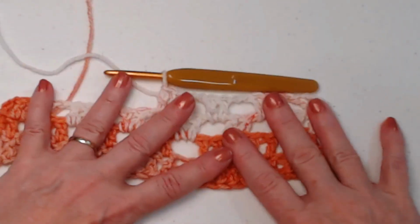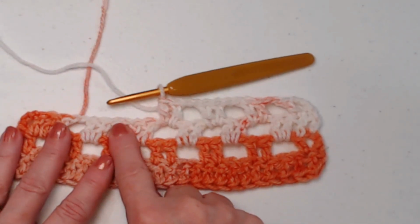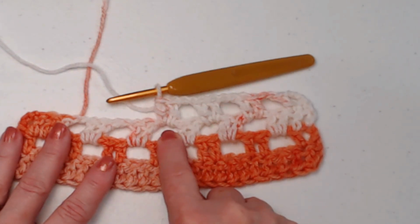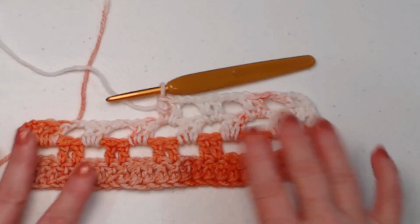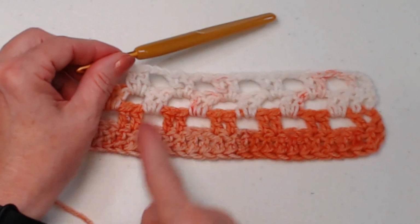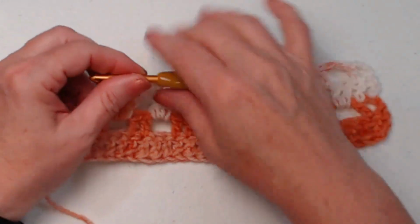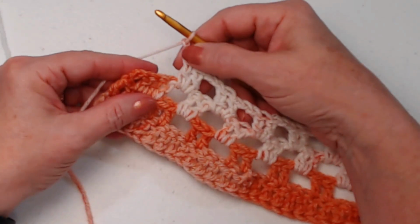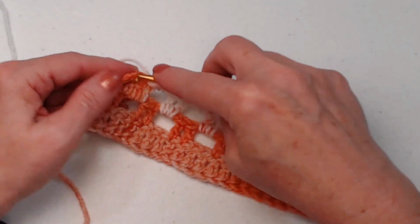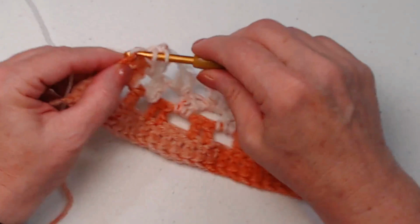All right. And so we'll just repeat this across: two double crochets, chain two, two double crochets in the next chain two space, all the way across. So you've repeated your two double crochets, chain two in each of your chain two spaces across. Here's our last chain two space, and then we're going to stitch, whoops, there we go, one double crochet in those last two stitches.